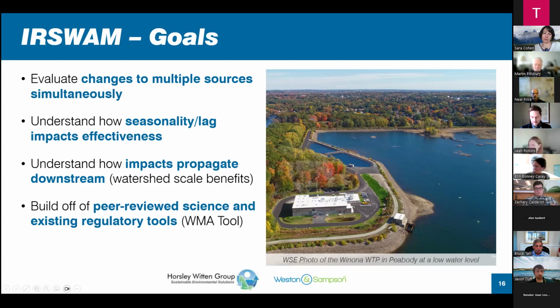So this model that we built off of the WMA tool was designed to address some of those shortcomings. Is too strong of a word, but some of the things that we wanted to do in support of this project that the WMA tool, as it stands today, is incapable of looking at. So the key things are evaluating changes to multiple sources simultaneously, right? Turning multiple wells on and off simultaneously, or reducing their withdrawals. Adding in a seasonality or lag effect to it, right?